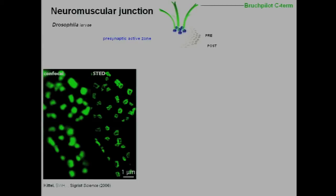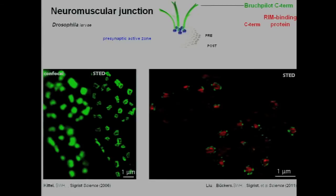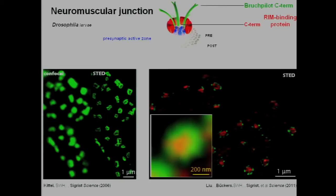So we continued on this collaboration recently by labeling all kinds of proteins in this protein complex, in this neuromuscular junction of fruit fly larva, to sort out the proteins in the presynaptic active zone. And these are, say, two color recordings. Now you see quite nicely that it forms these little baskets, and so you can come up with a model of how the proteins are arranged. Here you see almost nothing. It's very, very hard to distinguish it because they don't have the spatial resolution.